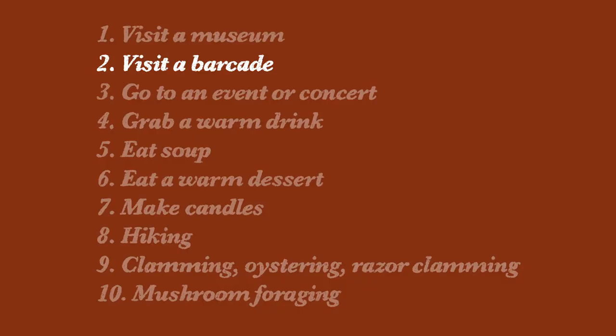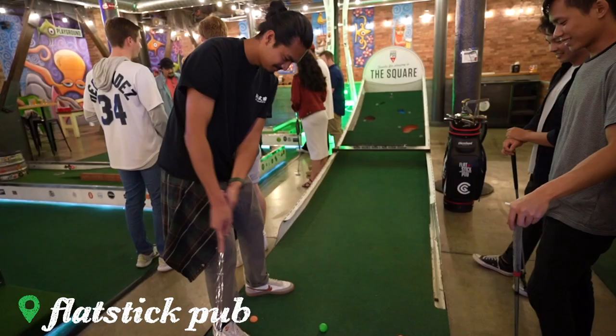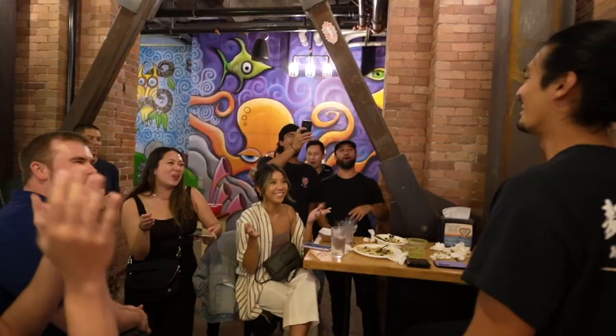The next thing you can do is visit a barcade, or I guess just bars with various games and stuff. So one recommendation that I have is Flatstick Pub. I don't know if all locations have this, but the one in Pioneer Square has mini golf, and that can be pretty fun to do with your friends. We did that for Anthony's birthday this past summer.